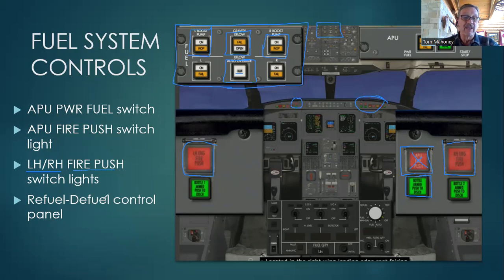And then the refuel defuel control panel is a panel that looks like this. And this is not located in the cockpit. This is actually located out on the right-hand leading edge of the wing, right next to the fuselage. And this is the fueling panel that the ground crew, or actually the fueler, would be looking at, and he would be flipping those switches, opening valves so that he could pressure fuel the aircraft from his truck or a ground source of fuel being stored underground, maybe underneath the ramp area that he's pumping fuel out of up into the airplane.